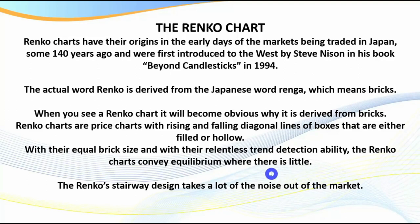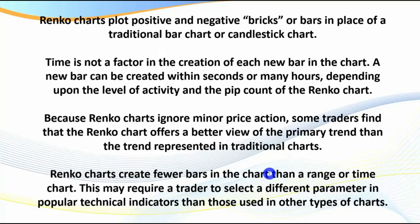It can take a little time to get used to switching from, say, a tick chart to a Renko, just like it does to a range, because it does remove the noise, but that is good overall. Now, because time's not a factor, we're going to be looking at that on a chart in a moment. That is, volume and time is not a factor in the creation of each new bar. A new bar can be created within seconds, or it can take hours depending on their level of activity and the volume and the pip or tick count of the Renko chart.